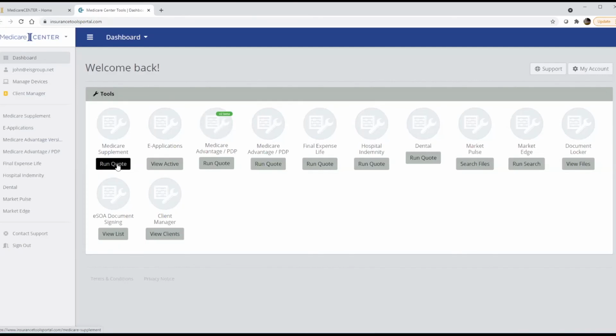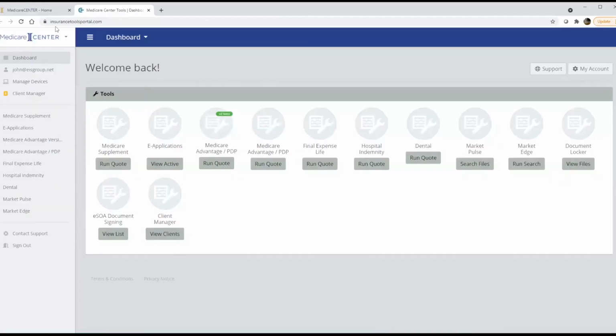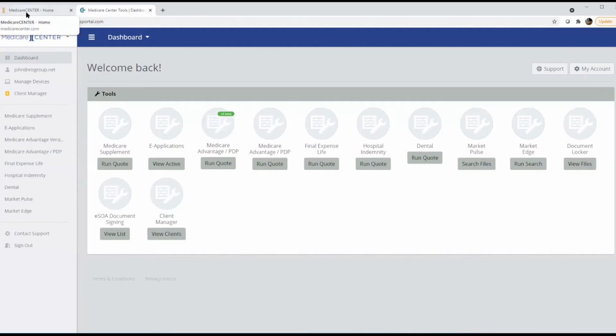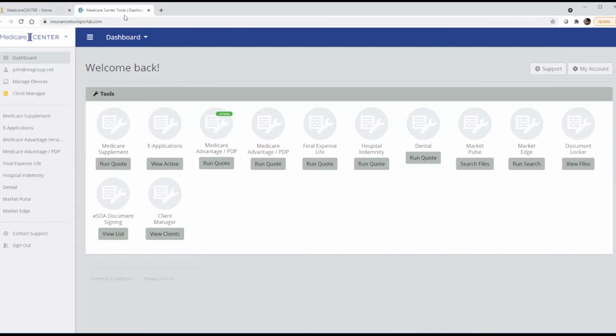And I'm not going to get into running a MedSup quote on here. I think all of you should be really familiar with that, but I do want to show you that this is within the Medicare Center. And I do also want to point out, you'll notice when I hit Medicare Supplement, it opened it in a new tab. So I know that a lot of agents request this feature so they don't have to keep going back and forth, that it actually opened another tab. So that is a really great feature as well. I know it's a little feature, but I know that all of you greatly appreciate that.